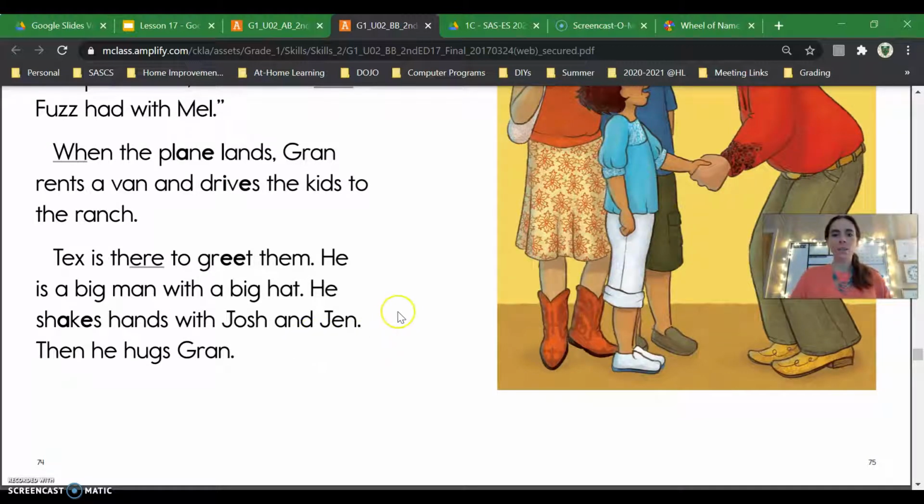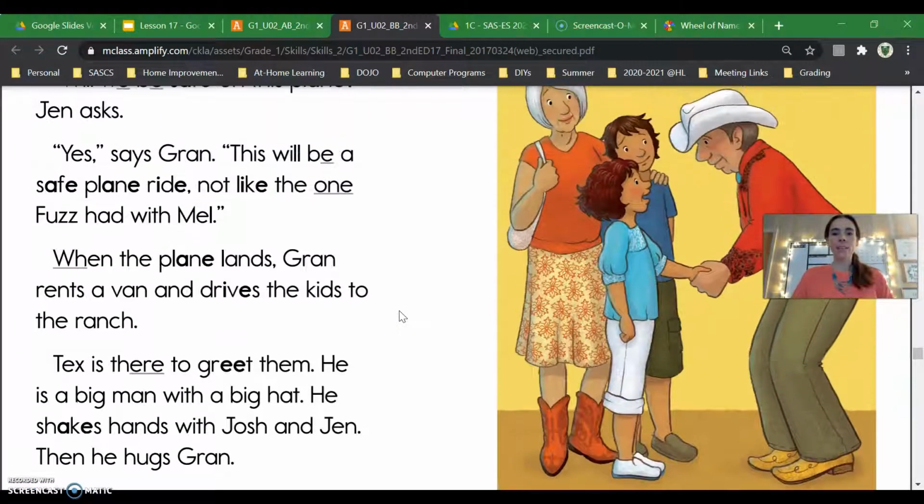Tex is there to greet them. Hello. He is a big man with a big hat. He shakes hands with Josh and Jen. Then he hugs Gran.